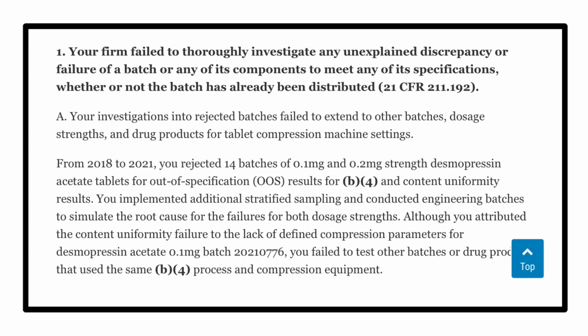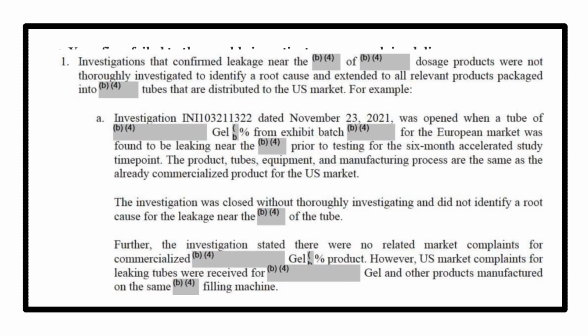So well friends, under this observation, auditors reviewed one investigation report which was logged for the leakage of the tube. Tube is nothing but the ointment tube. This was a stability sample for the European market. Auditors found that there was no proper root cause identified for the leaking of the tube, and no impact assessment was done for the other products which were manufactured using the same machine. The investigation was closed, stating that there were no similar problems for the other markets.